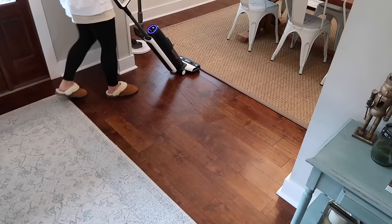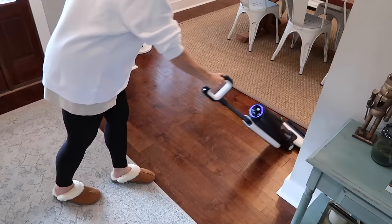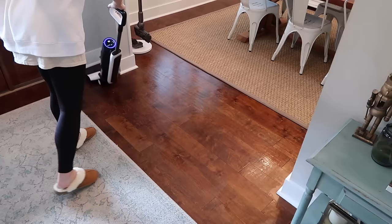Now, this vacuum here is my newest vacuum, and it is the Tenco Floor One S5. It's the newest version of the Tenco wet dry vacuum. So I'm vacuuming and mopping my floors at the same time.